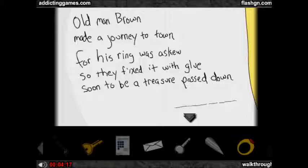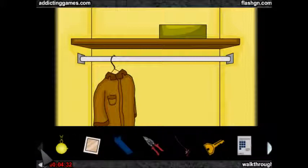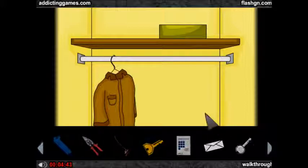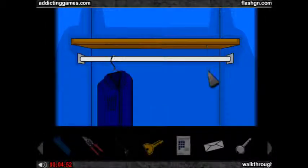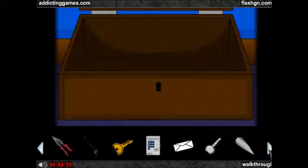Old man Brown made a journey to town, for his ring was askew, so they fixed it with glue. Soon to be a treasure passed down. I don't have glue. I've used all of these items thus far. Let's go back to the blue room. There's nothing else in there.